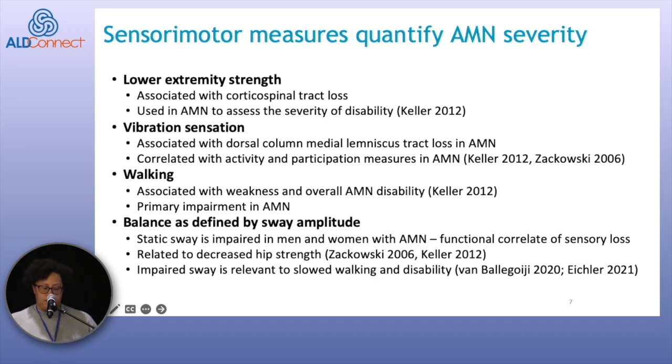Okay, so just in terms of what the literature has shown us so far, in terms of how these really quantify severity at one point in time, lower extremity strength, we know hip flexor strength especially is associated with corticospinal tract loss. It's been used to assess severity of disability. Vibration sense is associated with the dorsal column medial lemniscus tract loss in AMN by imaging, and has also been correlated with activity and participation measures.